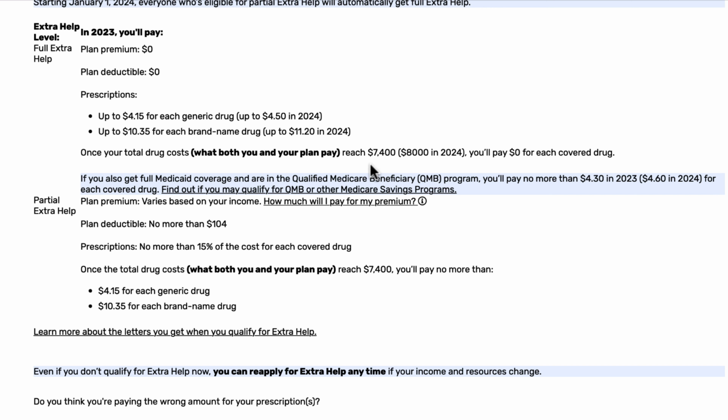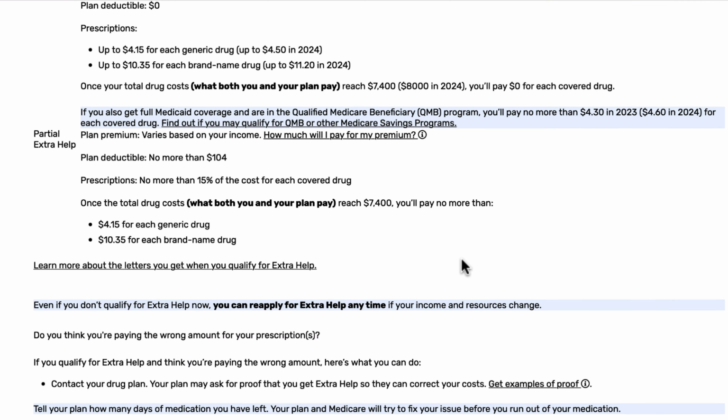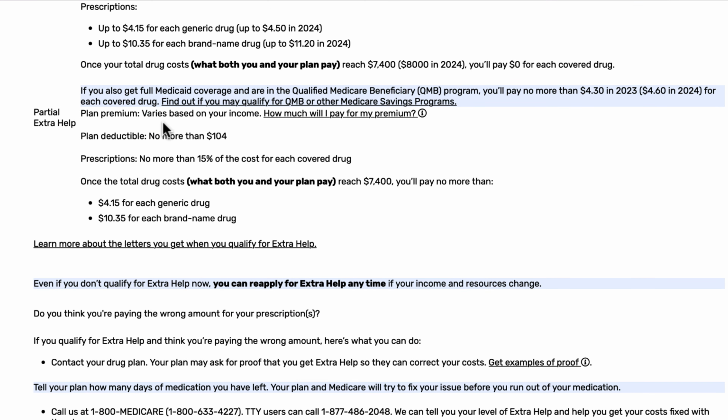Now, your limit for catastrophic coverage is the same. So it was $7,400 in 2023, $8,000 in 2024. However, once you've reached that number, if you reach that number, you'll actually pay $0 for each covered drug after that. Then there's partial extra help. So your premium varies.